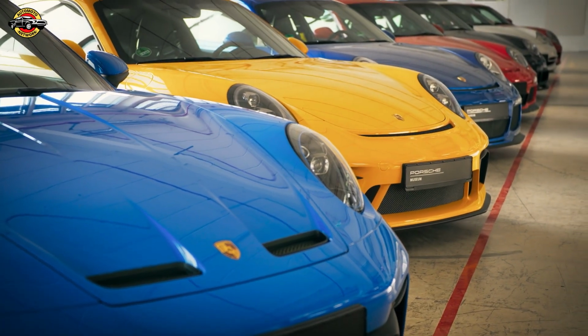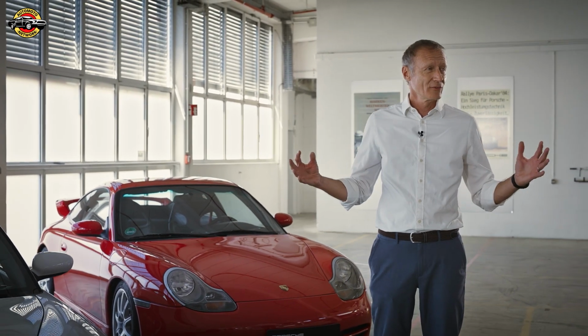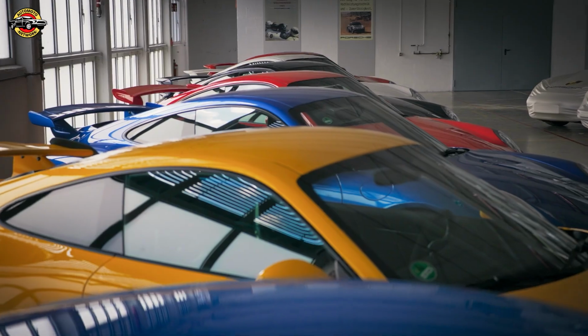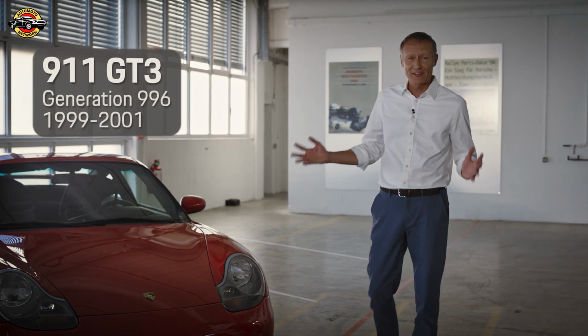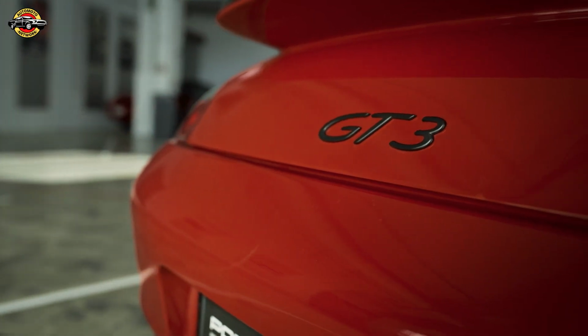Here you will find all the vehicles that we exhibit from time to time in the museum, and we are surrounded by so much history. The GT3 turned 25 this year. This car was presented in 1999 at the Geneva Motor Show. A legend was born. The race-ready driving machine and the 911 portfolio.